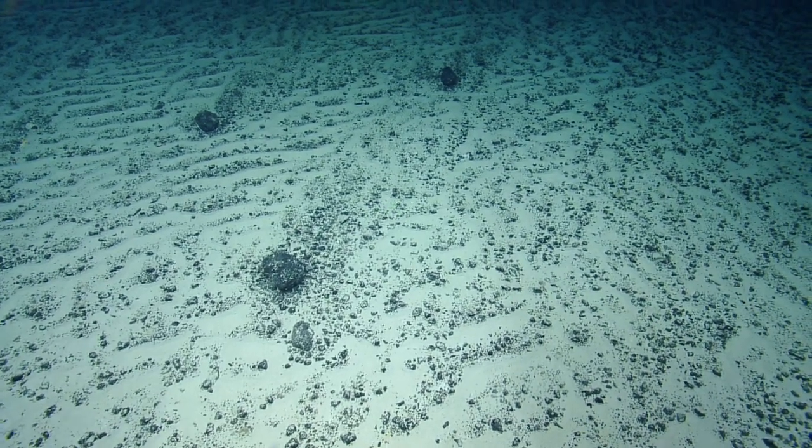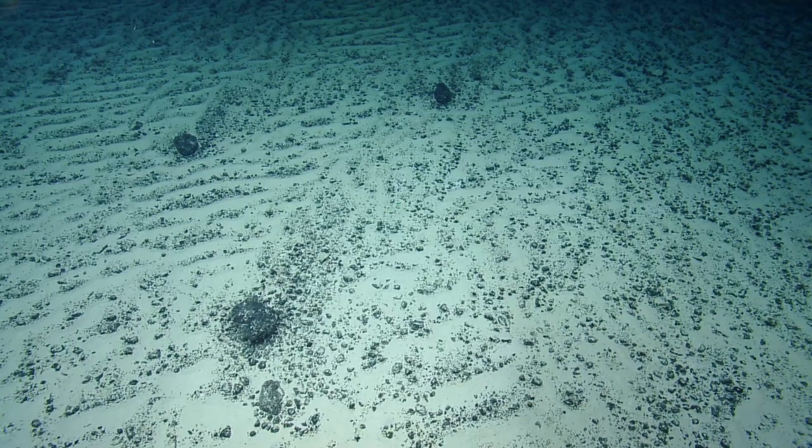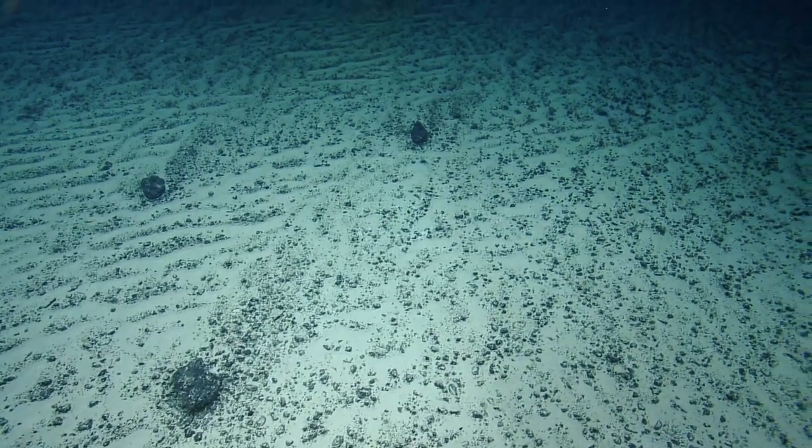Sort of looks like those rocks in Death Valley that move across the sliding bed. Yeah. Mm-hmm.